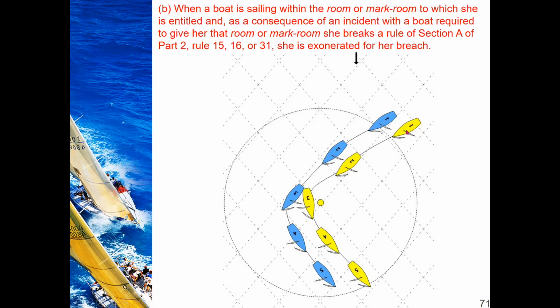And we see that yellow is overlapped with blue. She's the inside boat. So next week, we're going to learn that yellow gets mark room. Okay? Yellow gets mark room. And as she comes around, she jibes from starboard to port. So right here, she's on port tack. Blue's still on starboard tack. And what happens is yellow makes contact. Yellow jibes in a seamanlike way. Her stern contacts blue's stern with no damage.